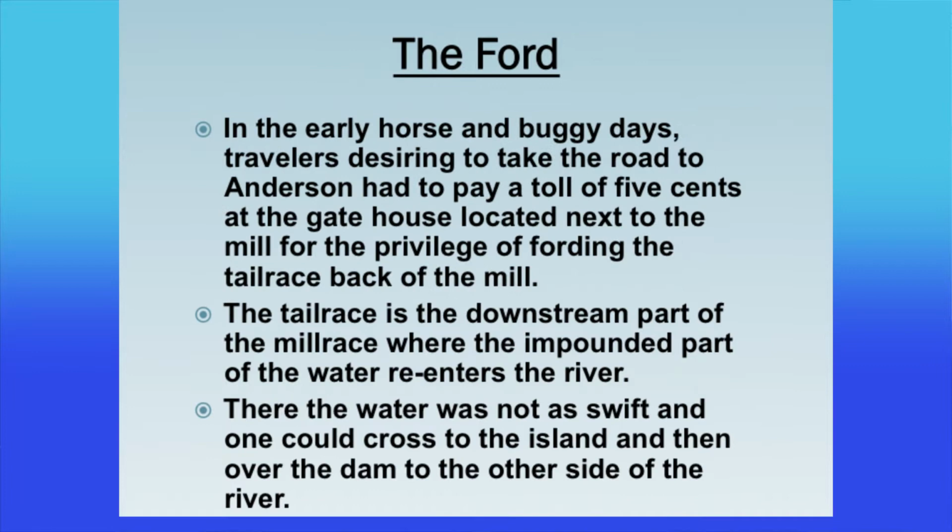In the early horse and buggy days, travelers desiring to take the road to Anderson had to pay a toll, 5 cents at the gatehouse located next to the mill, for the privilege of fording the tail race back of the mill. The tail race is the downstream part of the mill race where the impounded water re-enters the river. There the water was not as swift and one could cross to the island and then over the dam to the other side of the river.